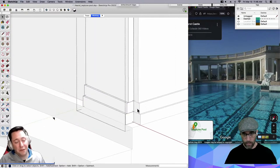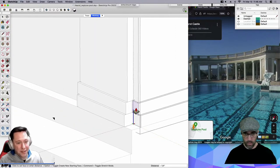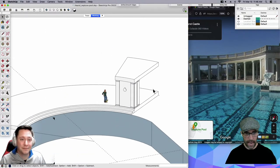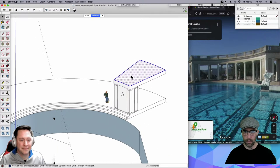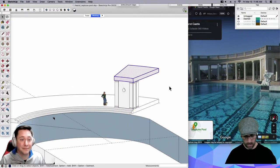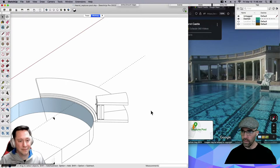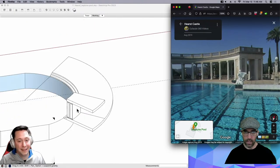Yep. We have a vote from the comments saying complete the structures and fill in the details at the end. Okay. So keep it simple just so that we have something for massing. And then we'll come in and we'll work on all these little details. That's a good comment. So I'm going to group this.